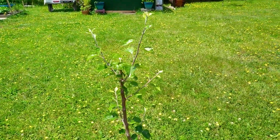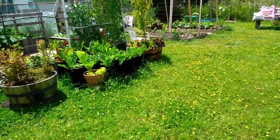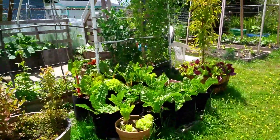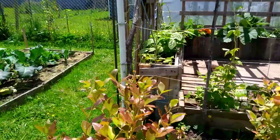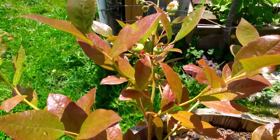My Fuji apple tree. The rooster hears me, so he's got to be heard as well. Here's my blueberry bush. See the blueberries on there?